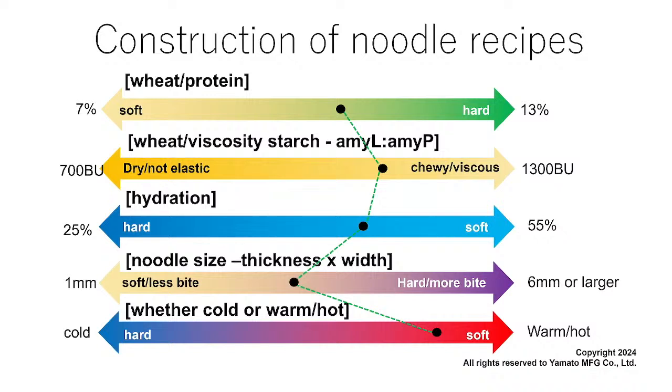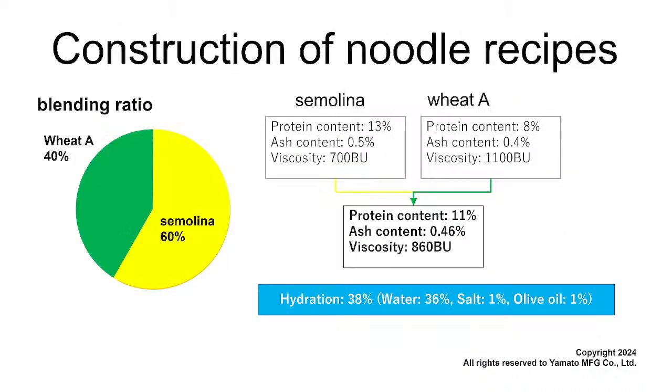Then noodle size matters, of course. Really thin means less bite, and really thick means harder, more bite. And whether we serve pasta cold, hot, or warm matters. If you serve it cold, the texture will be hard. So we want to think about the final pasta texture that your customers would experience, to structure these variables in the recipe.